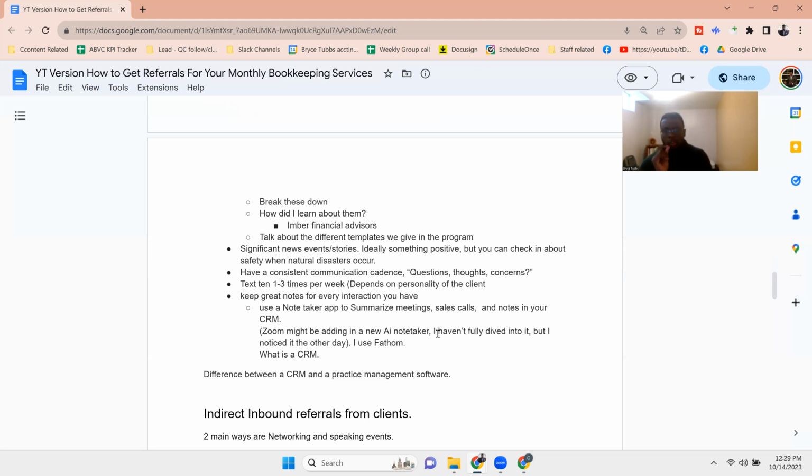Next is keeping extremely, extremely detailed notes for every interaction that you have. Generally, you're going to want to use a note taker app to summarize meetings, consultation calls, and sales calls, and keep notes inside of your CRM.